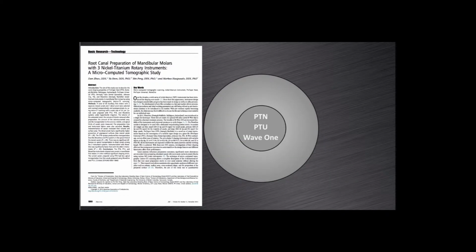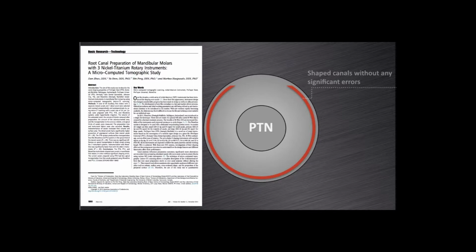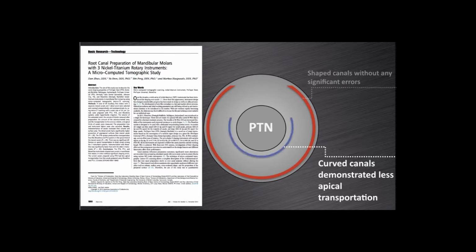The second study on the shaping ability was done by Zhao, Shen, Peng and Haapasalo in 2014. They looked at root canal preparation of mandibular molars with three nickel-titanium systems, ProTaper Universal, ProTaper Next and WaveOne, using micro-computed tomography. They firstly concluded that all three systems shaped root canals in mandibular first molars without significant shaping errors. And secondly, that the curved canals prepared with the ProTaper Next instruments demonstrated less apical transportation than the canals prepared with WaveOne or ProTaper Universal.